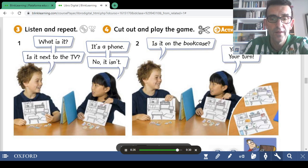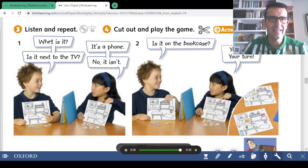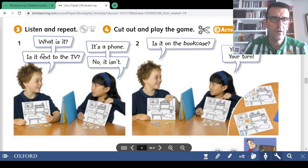Your turn. Well, the vocabulary is very easy. ¿Qué es eso? Es un teléfono. ¿Está al lado de la tele? No, no está. ¿Está encima del armario de los libros? Sí, sí está. Your turn, tu turno, ¿vale?